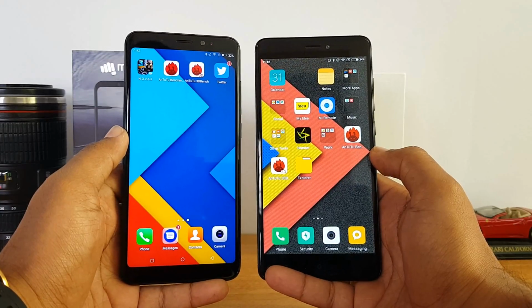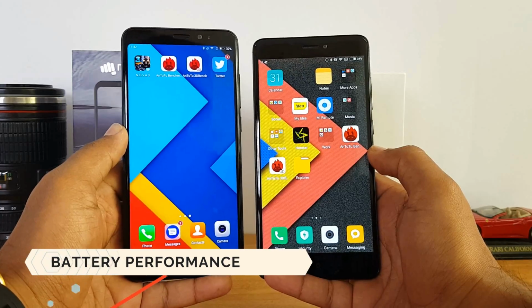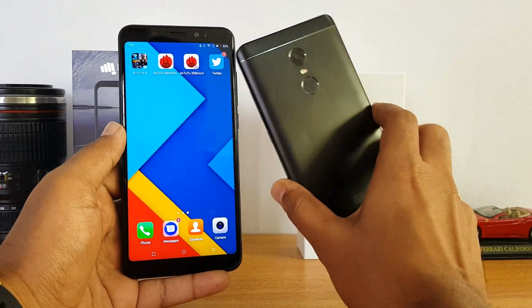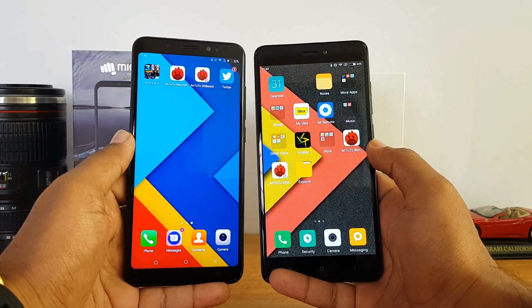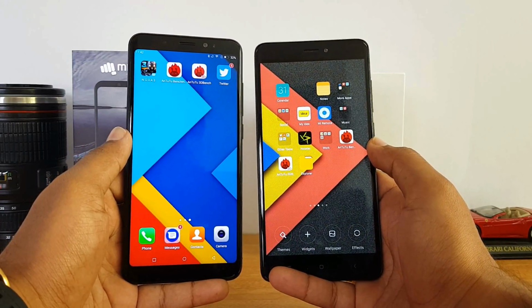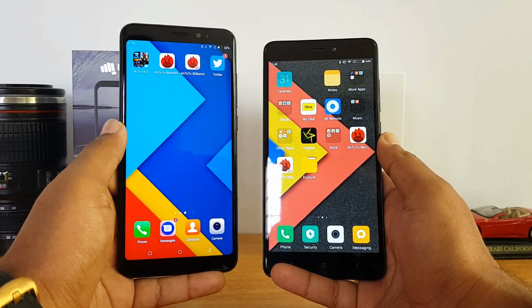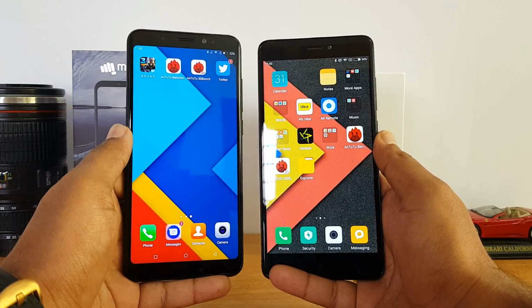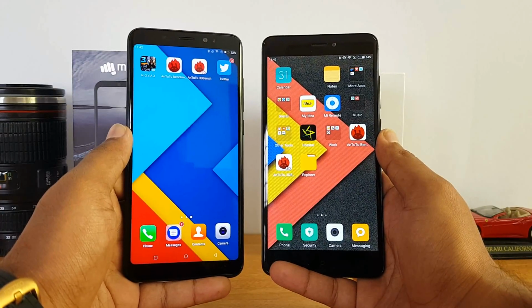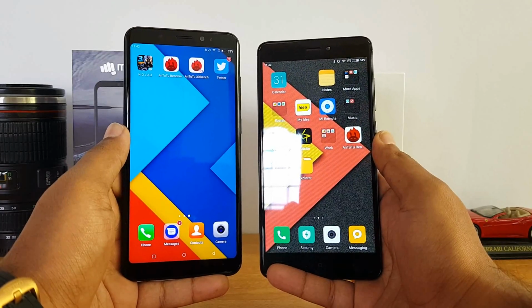Now finally, talking about the battery. We have a 2900 mAh battery on the Micromax Canvas Infinity, while it's a 4100 mAh battery on the Redmi Note 4. So here, without any doubt, the Redmi Note 4 offers more than 1.5 days of battery life with great performance altogether, while on the other hand, the Micromax Canvas Infinity can get you almost a day of battery life. So without doubt, the battery performance is better on the Redmi Note 4.